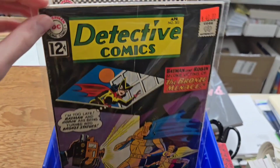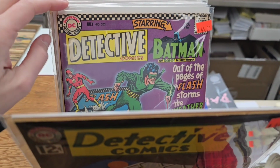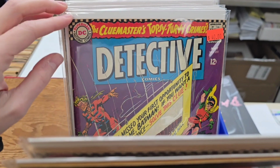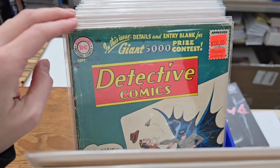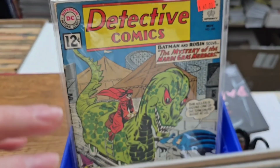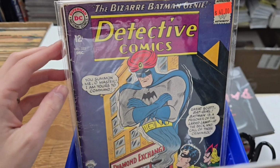As you can see, you got a Batwoman cover front and center, and then behind it you got a first appearance of Weather Wizard, and then after that you have a first appearance of Clue Master. But I wound up picking up one, and I'll show you when I get home.